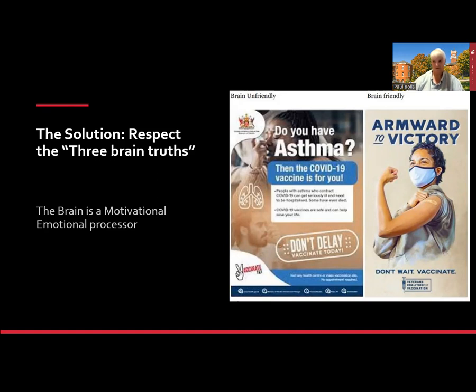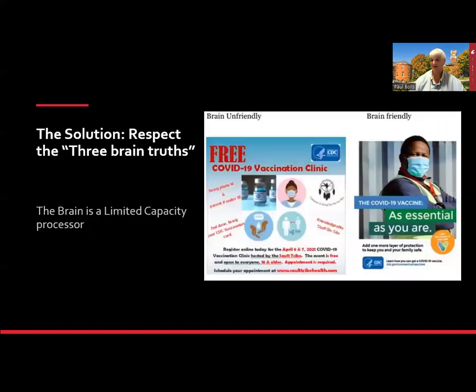You've got to think through how to strategically consider both positive and negative emotional tone in health communication content and effectively balance that and effectively decide whether you're going to go all negative or all positive. And oftentimes it's going to have to be a mixture of positive and negative content. But that's one example. The message on the right respects the brain truth. The message on the left, brain unfriendly, does not.